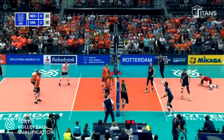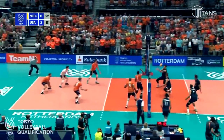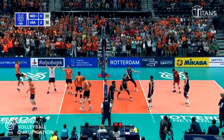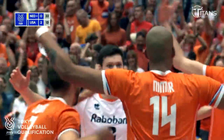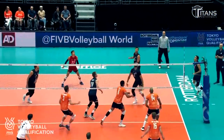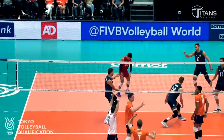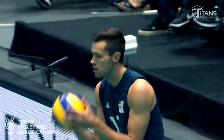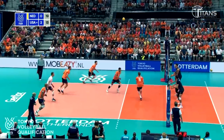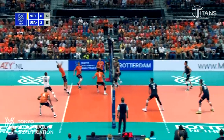Another dipper. Christensen keeps it in play. They just can't get a point at the moment. Can't get it over the net almost. And it's come back with interest. He started in the first match against Belgium before being replaced. That's what we've just seen now reversed.